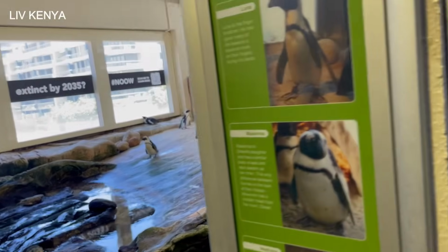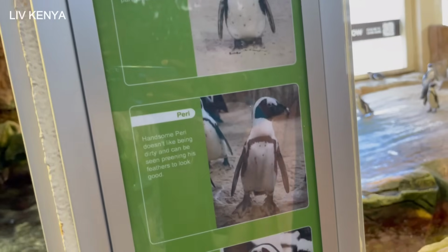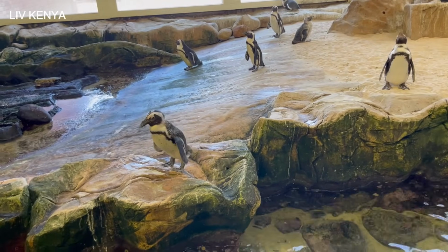And I'm glad I got to see a stingray for real. It's one of those animals I've always wanted to see in person, but they actually have names. Meet the family: Nia, Nonu, Perry, Queen, Flippy, Gaia, Jamie, Labamba.